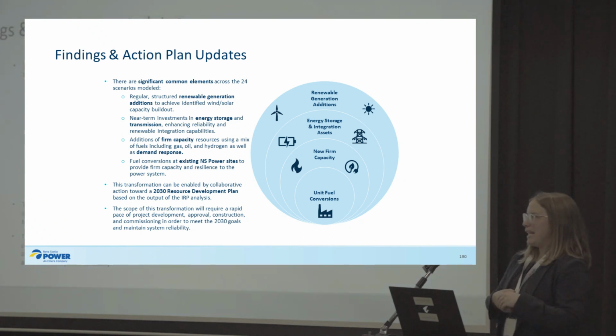But any sort of opportunity that we have to do that moving towards 2035, if it shows that it's economic and results in the lowest cost option for customers, we'll be making sure that we're able to do that.